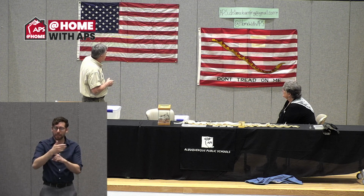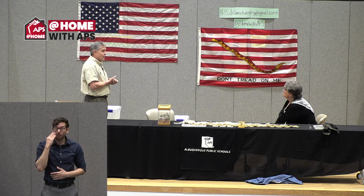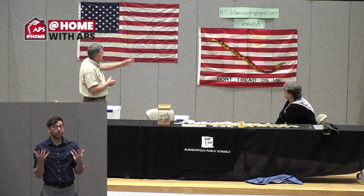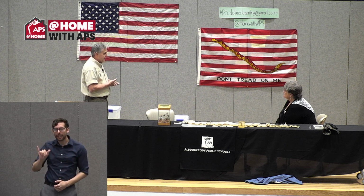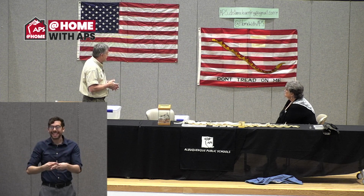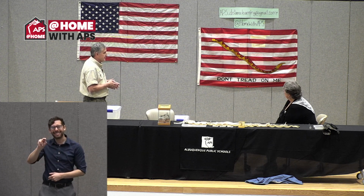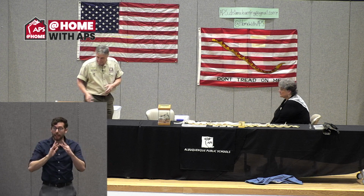A quick little lesson in flags. A lot of kids don't know that our American flag has a name. Old Glory is the name of our American flag. And this flag depicting a rattlesnake is called the Navy Jack. And it is used to this day by the Navy, and it flies on the flagship of the U.S. Navy. Kids might want to look that up online, get a little more information about the Navy Jack. Yeah. Okay. Well, let's meet our first snaky friend.